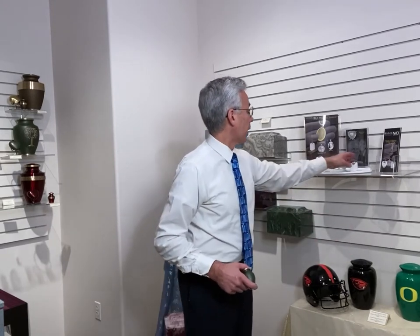We also have jewelry items. This is just one sample. Again, this is all on our website. You can see a heart here, and some of the jewelry items are able to hold a portion of the cremains or not, so it can just be the heart itself. We also have what we call thumbprint jewelry, where we'll take a thumbprint of the individual, keep it on record, and when the family's ready, can order that. There can be on a heart, it can be on a dog tag, it's been on various different items.